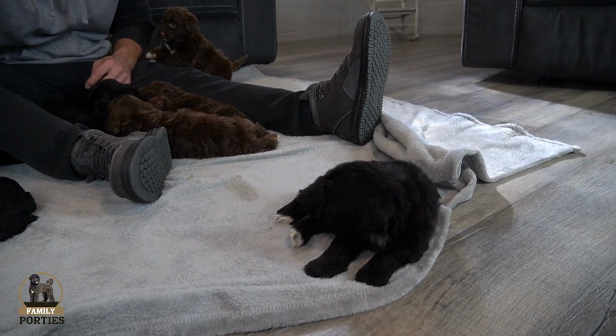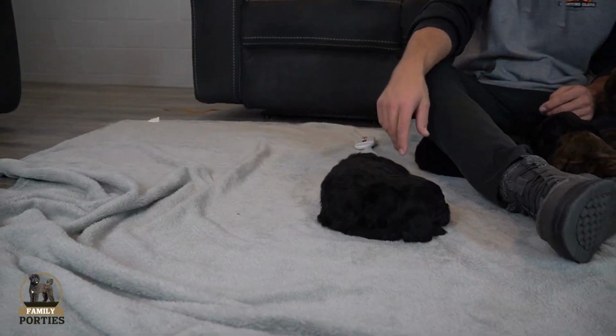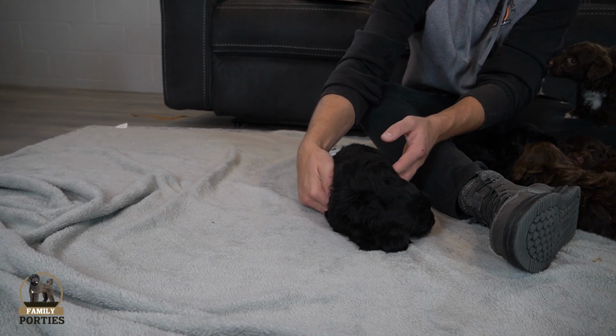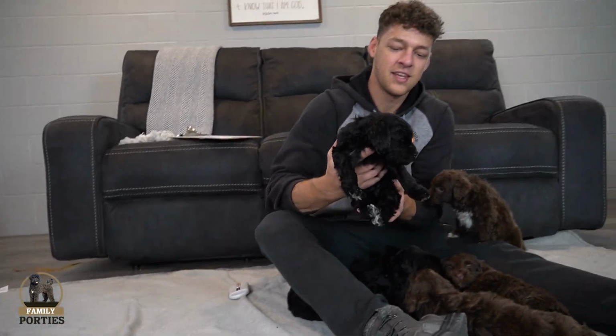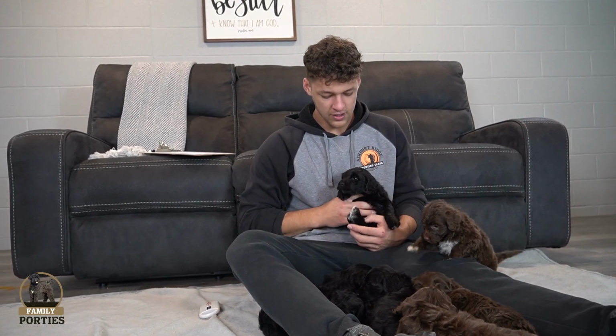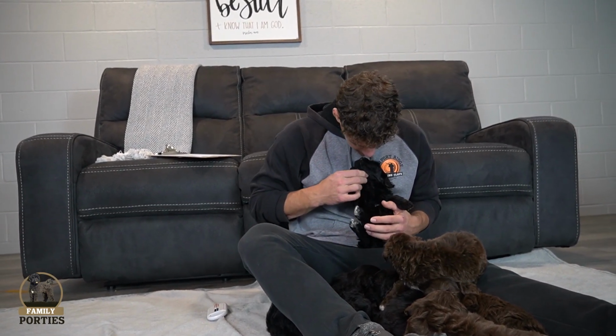Yeah, next up here is Star. She's one of the bigger girls. I'm just gonna interrupt her nap here for you. It's okay. Yeah, there you go. I'll just let her hang out. She does have the little tippy toes in the back, white, and a little bit in the front, and a little bit of a dot.